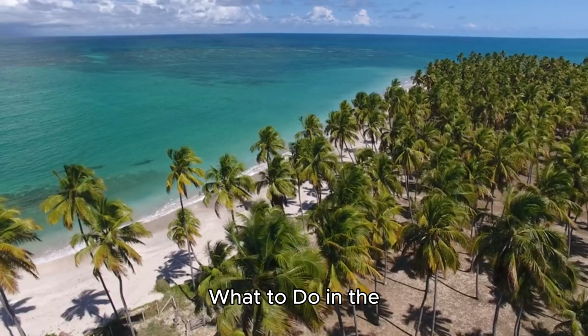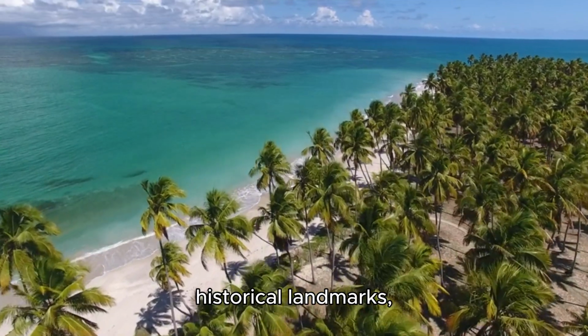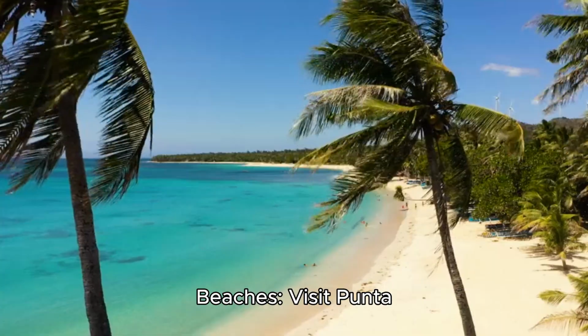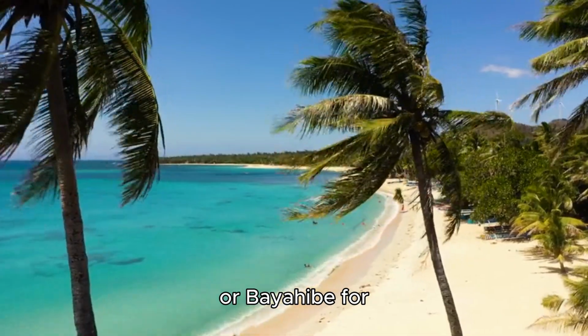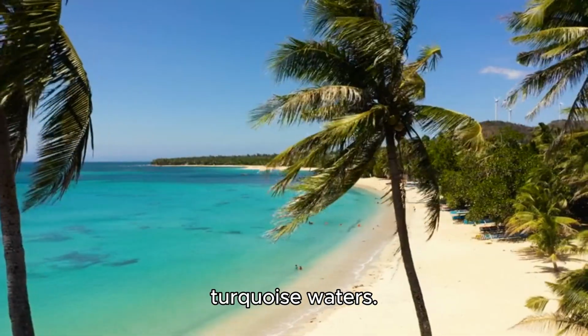8. What to do in the Dominican Republic. From pristine beaches to historical landmarks, there's something for everyone in the Dominican Republic. Beaches. Visit Punta Cana, Puerto Plata, or Bahia Jaime for beautiful white sand beaches and turquoise waters.